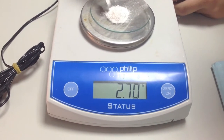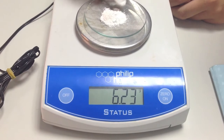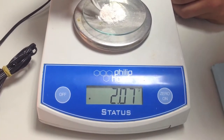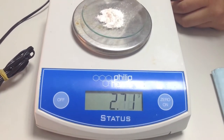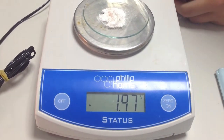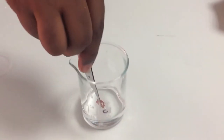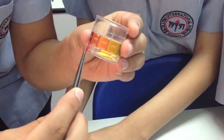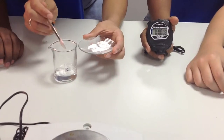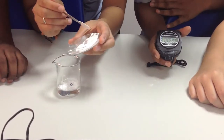Stop when it gets to 2 grams. Take some off if necessary. Accuracy is very important. Take a piece of pH paper, drop it into the HCl to check the pH. Then, using the metal spoon, pour 2 grams of your antacid into the HCl while someone starts the stopwatch.